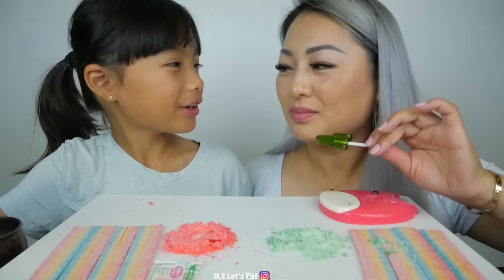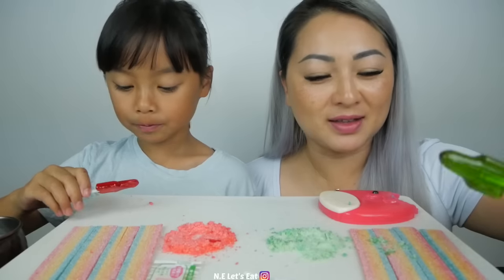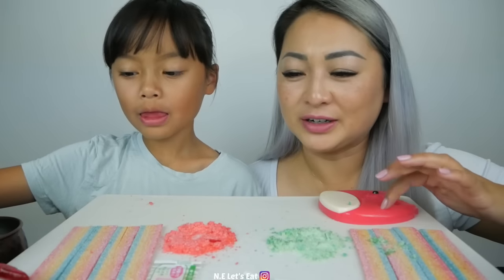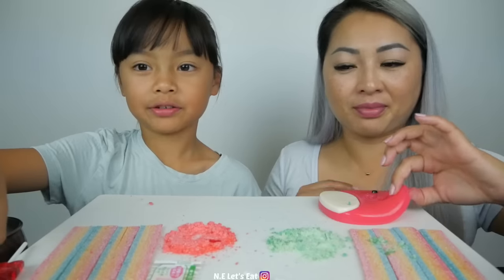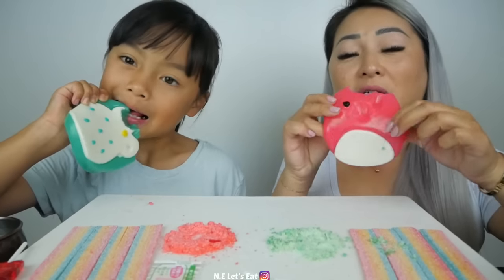I can't hear mine because of yours. Oh. Mmm. I think this has to be my second favorite. My first favorite is this gummy. I love this gummy. I got this at Showcase.